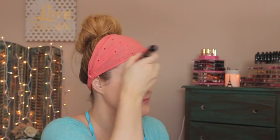I wore this headband so I could keep my hair out of my face. Okay, I wore this headband because I didn't want to do my hair. Why am I trying to lie? No, it does help to keep the hair out of my face when I'm putting makeup on, but it also helps because I haven't washed my hair in like 4 days. So, don't judge.